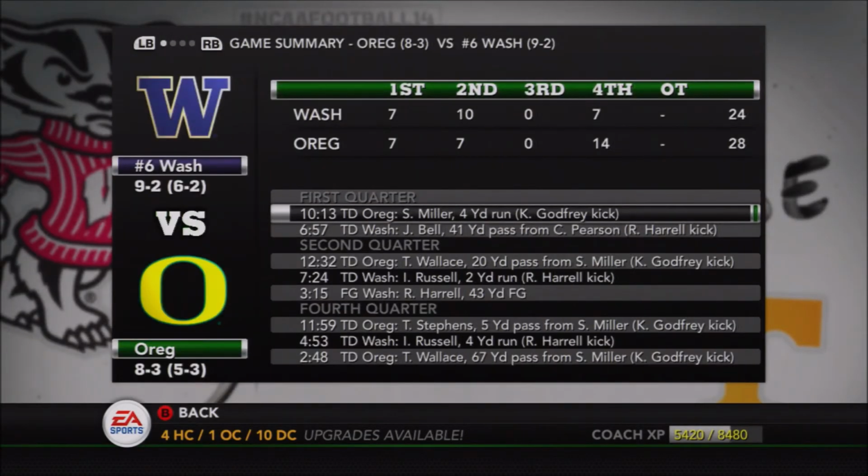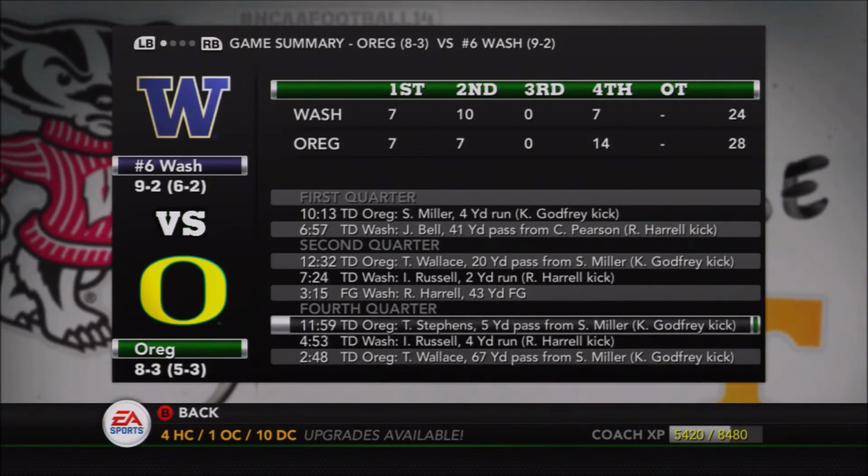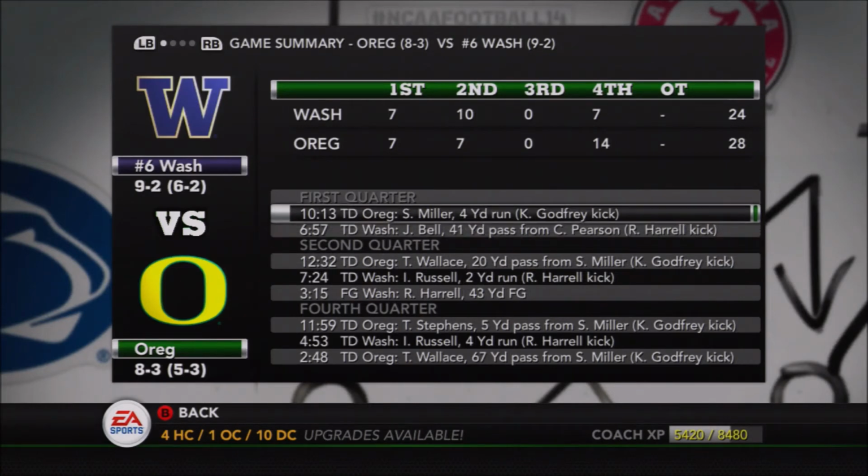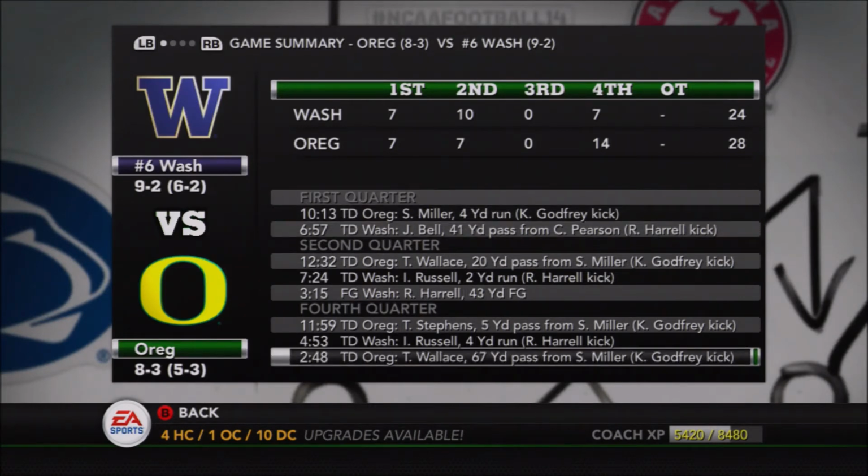Another big upset, though, Oregon. I mean, it's not a huge upset. They were in the Pac-12 title race for much of the year and won it last season, but Sam Miller, 3 touchdown passes and a touchdown run, knocking off number 6 Washington.